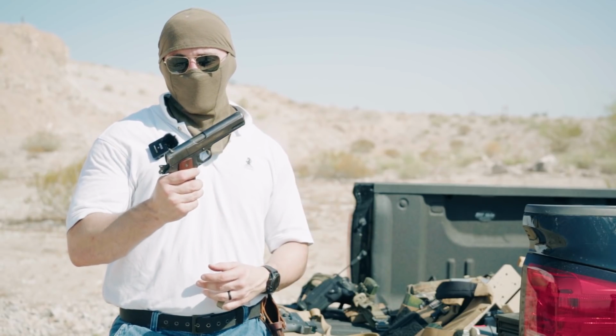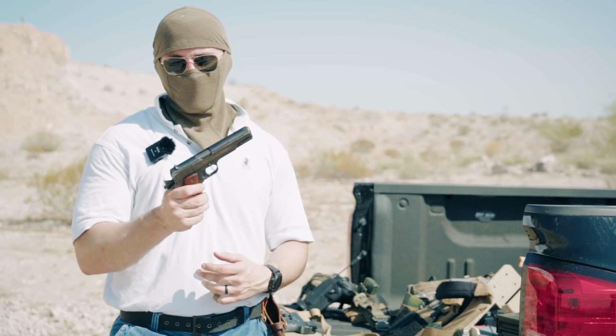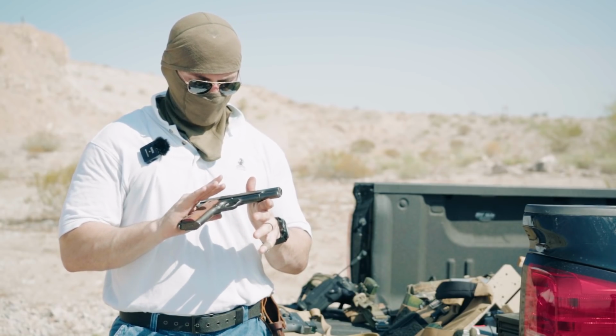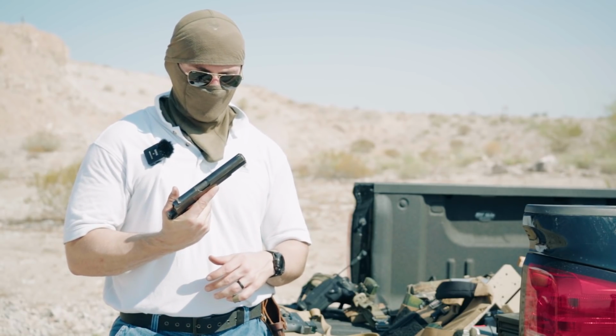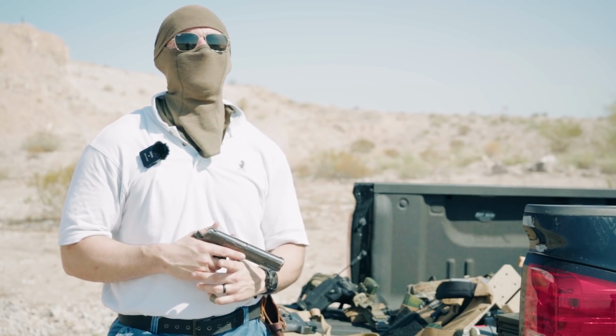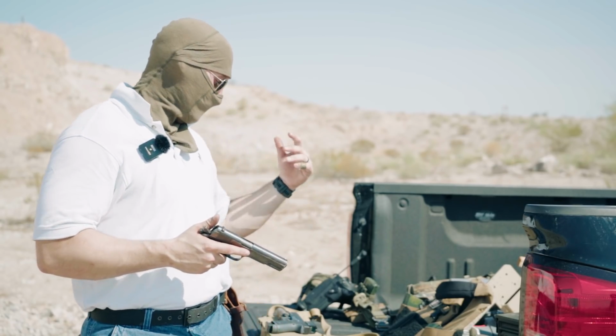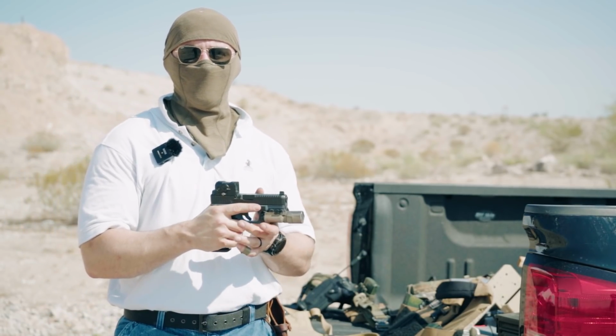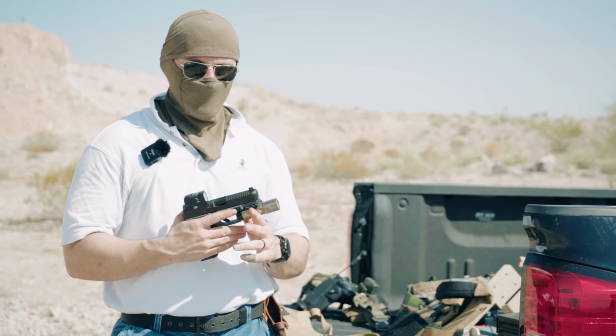But there is something to be said about an all-steel piece of hunkin' metal like this 1911. It is that classic Americana, well-made weapon. 1911s don't have the same reliability standards, the same modern standards, that say a Glock 19 would have. And rightfully so, this is newer tech, newer R&D, a lot more technology went into this. You can see the difference.